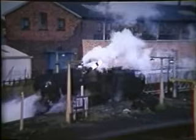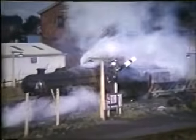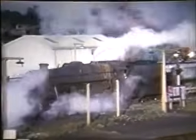The end for passenger services at Cheadle Heath came in January 1967. Freight facilities followed in July 1968. An 8F heads south amongst the dereliction.